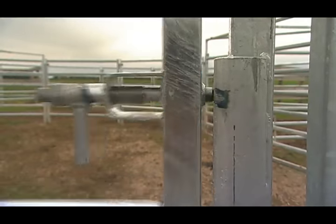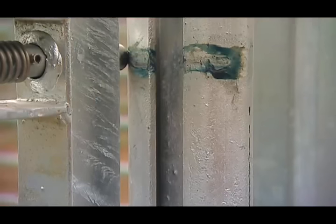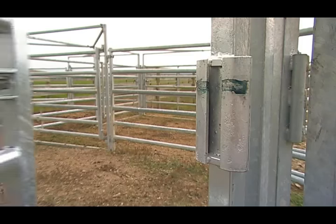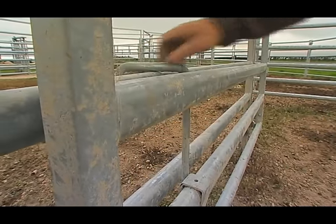This latch really makes yard work safer and faster. Simply throw the gate shut and it latches automatically from either side. The strike plate is extremely compact and has a rounded edge to prevent stock damage or bruising. Another handy feature is the gate anchor, which holds the gate open at any point and latches the gate fully open if it swings back against another.